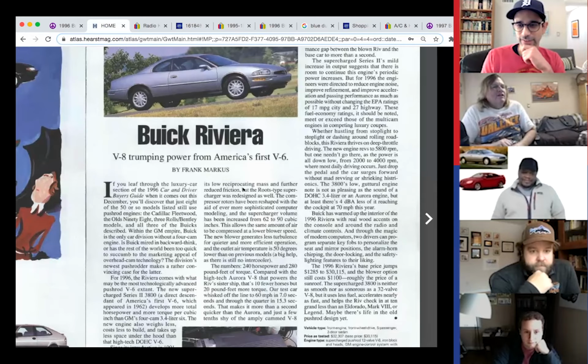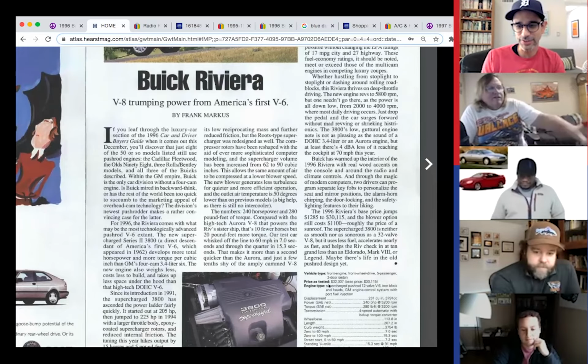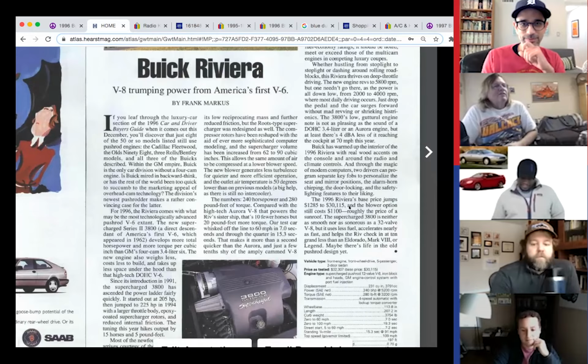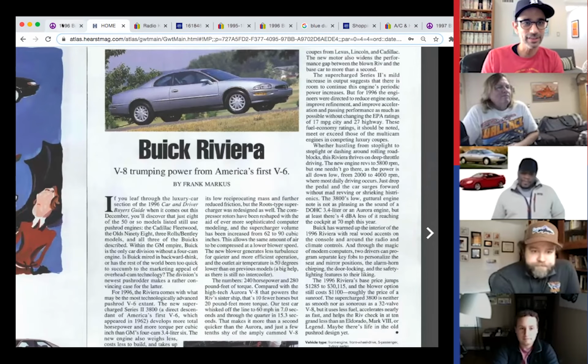Anyone want to guess how quick it is to 60? 6.7 seconds. I was going to say 6.6. Seven flat. And the street start is 7.2, so you don't even need a big launch. 15.3 at 91 in the quarter. 240 horsepower, 280 pound-feet of torque. Incredible, incredible car.